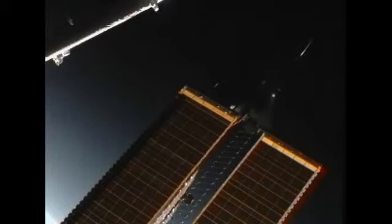You couldn't script it any better, but as Atlantis flies into an orbital sunset, about to execute its second separation burn, Ron Garan communicating with Chris Ferguson as Atlantis approaches a point directly below the International Space Station.